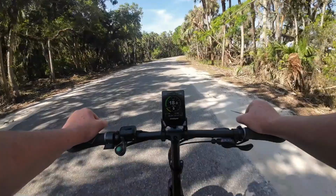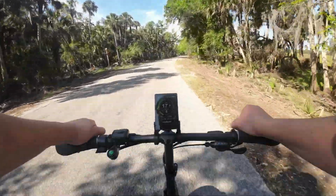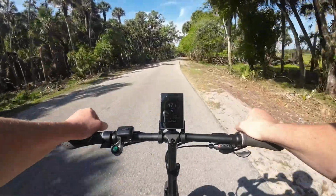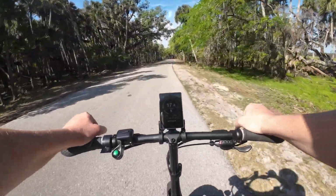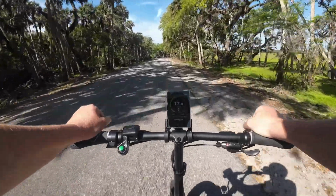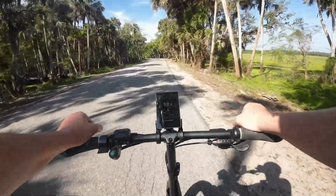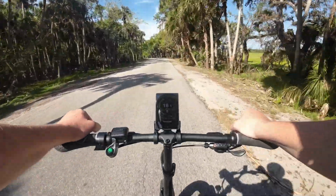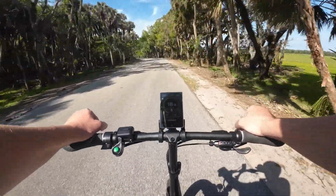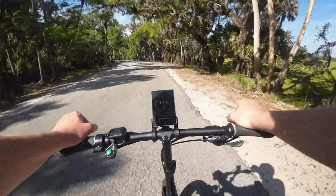Talking about this bike again, I'm using the cruise control right now just so I can leisurely scroll along. I've got it in pedal assist 5. This bike you can go up to pedal assist 9, has up to 9 settings. Of course you can customize that if you only want 5 settings or even 3 settings, you can do that too. But I'm cruising along here with my cruise control on, doing about 18 miles an hour, just enjoying the scenery. So I hope you are too.